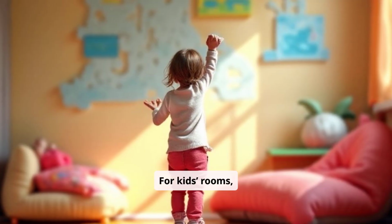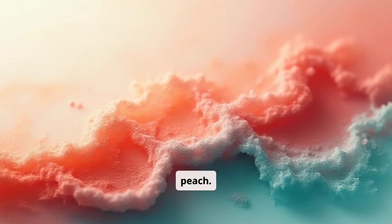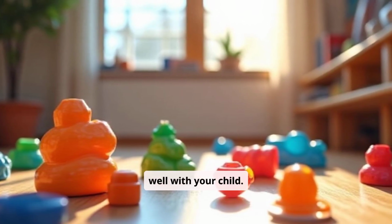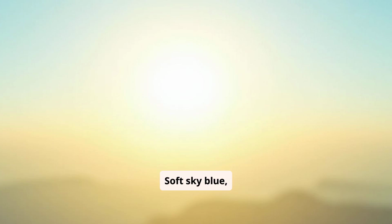For kids' rooms, cheerful but muted tones are in. Think faded coral, muted turquoise, and earthy peach. These feel fun without being overwhelming, and they age well with your child. And don't forget ceilings. 2026 is the year of the painted ceiling. Soft sky blue, blush, or even a pale butter yellow adds unexpected joy above.